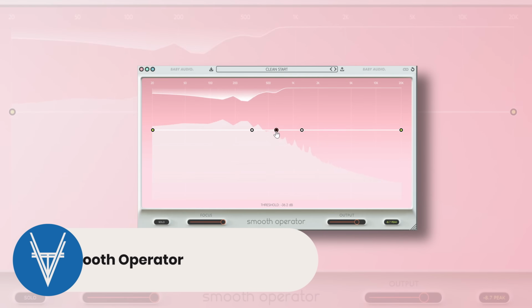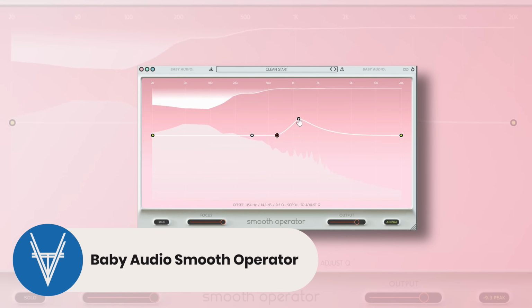Another plugin I found myself using a whole lot this year is Smooth Operator, also from Baby Audio, and that's for one very specific reason: spectral sidechaining. Smooth Operator is super easy to use. You can just control the overall level. You can dial it in on a couple specific spots if there's something you want to adjust.